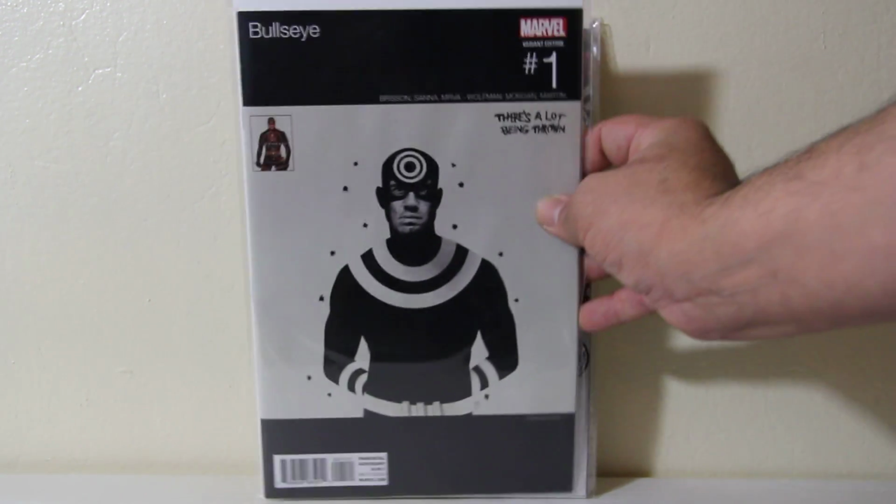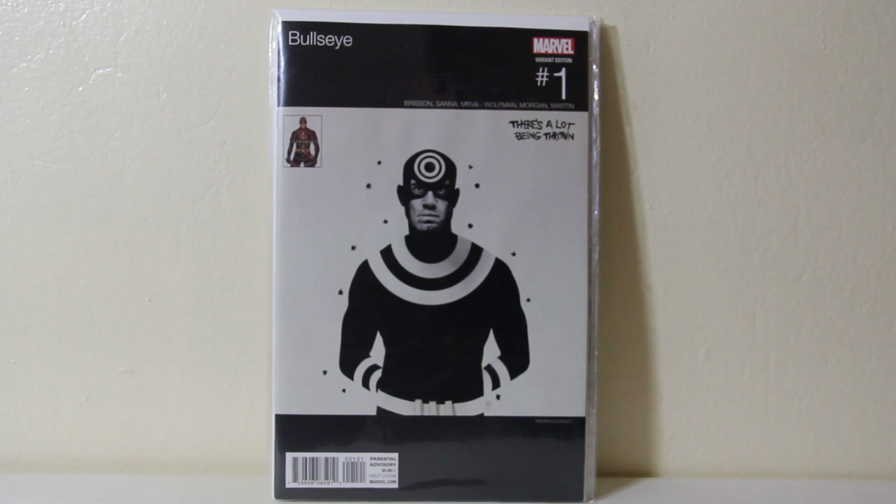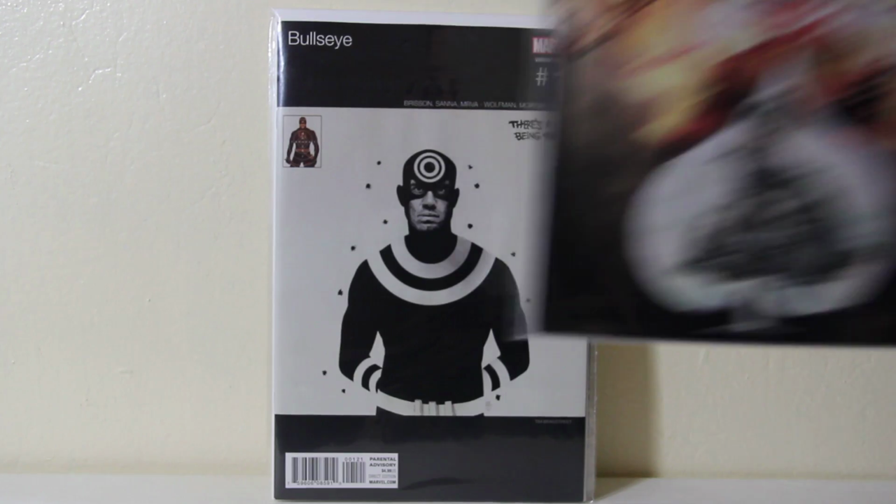Another Bullseye variant I picked up was the hip hop variant. Okay, and really like this variant. This is a Tim Bradstreet cover. I'm not sure what hip hop album this is a swipe of, but it's an all black 1-to-1 Bullseye #1 hip hop variant.